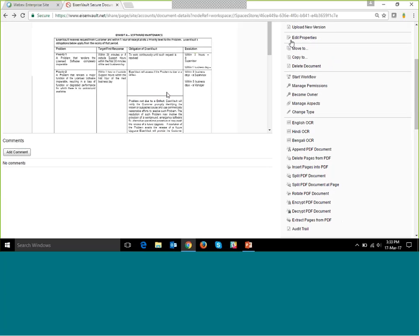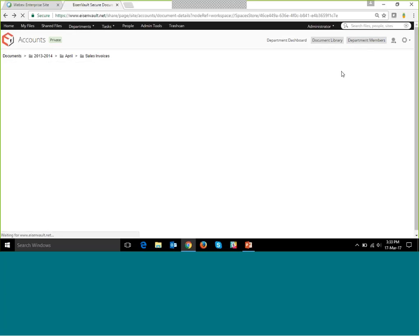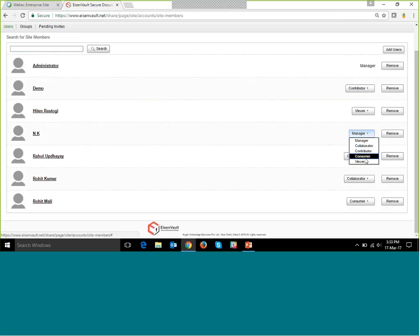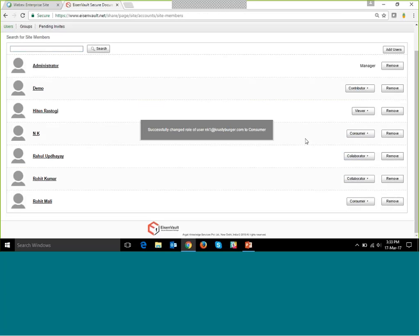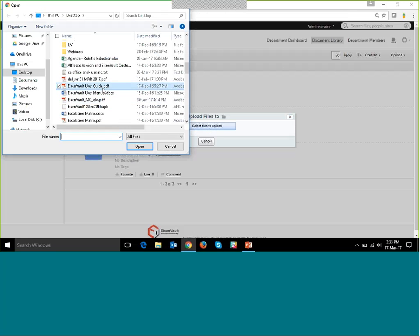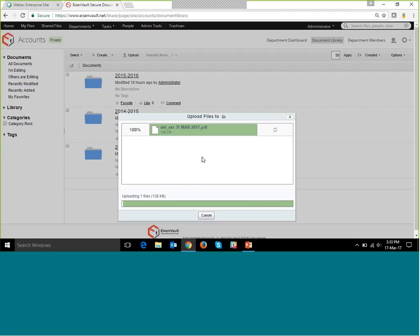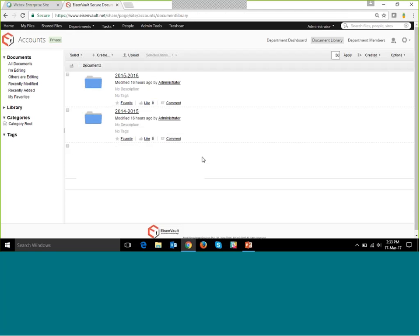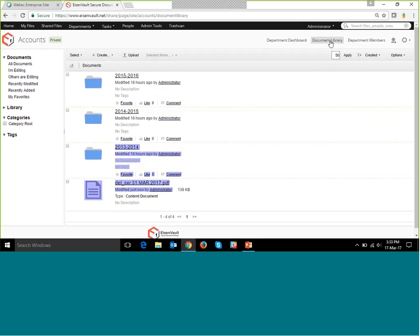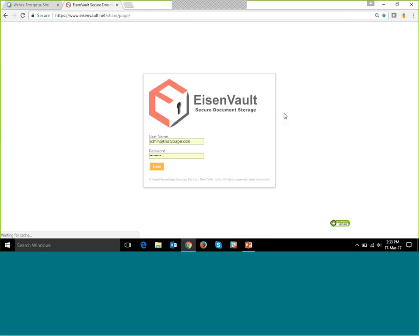Furthermore, if I go back to the department members and change the role of say NK, right now NK is manager. If I make him consumer, I've changed the role. So if I go ahead in document library and upload any file again, I'll just upload the user guide or say this. So I have uploaded as the admin user and as a manager. Now I've changed the role of NK from manager to the consumer, and I will log in as NK back again.